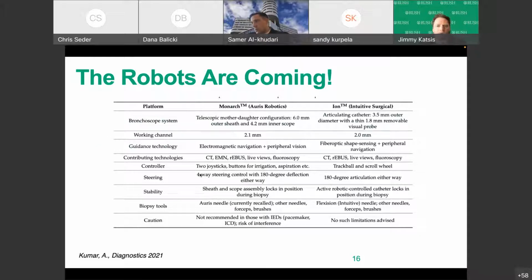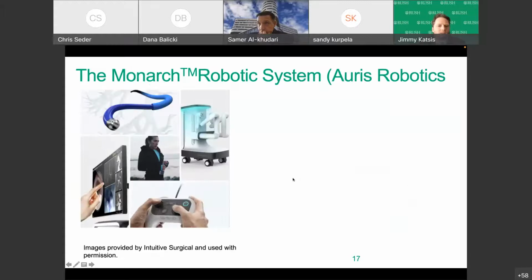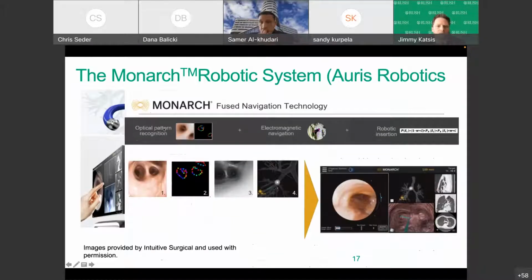They're very similar, with only a few notable exceptions. Monarch utilizes electromagnetic navigation in addition to its optic guidance, whereas Ion uses a fiber optic shape sensing technology to help guide you to the nodule. This is the interface seen here for the Monarch. This is from Auris Robotics. You basically have an Xbox style controller, and you can guide yourself out using this optical pattern recognition to help you select the correct airways, which will get you closest to the nodule. It also uses electromagnetic navigational bronchoscopy.